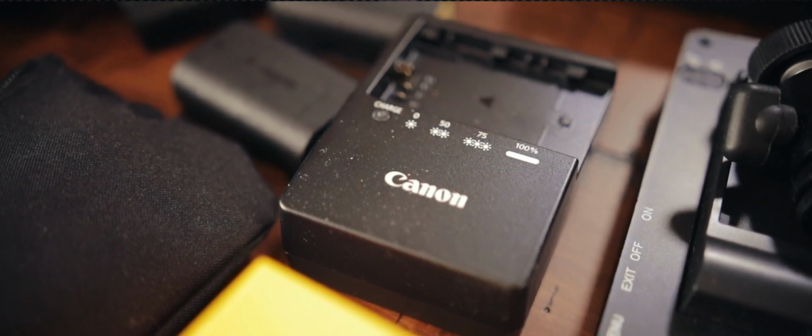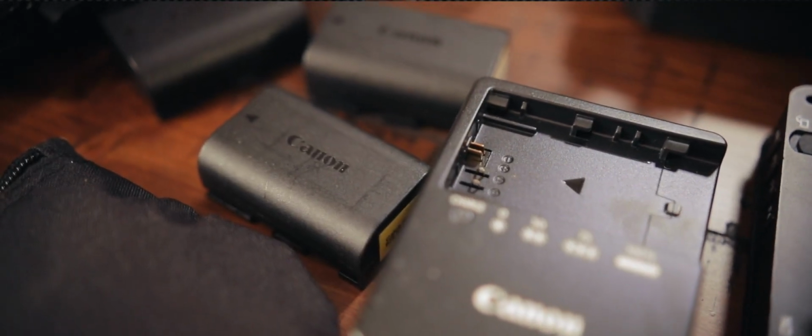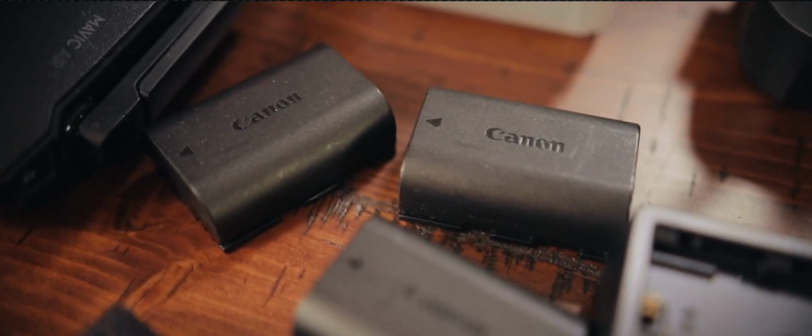And also for the monitor, I have just some regular Canon LP6 batteries and a battery charger for that, because that's what this monitor here takes. So I think that's pretty much everything that's in my bag.